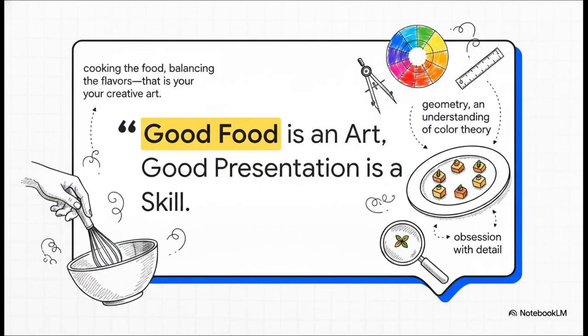Look at this quote for a second. It's a pretty fascinating core philosophy to think about. Cooking the food and balancing those flavors, well, that's your creative art. But plating is a highly precise skill. It's like a giant puzzle requiring geometry, an understanding of color theory, and just a total obsession with detail. And that exact skill is what we're going to nail down today.